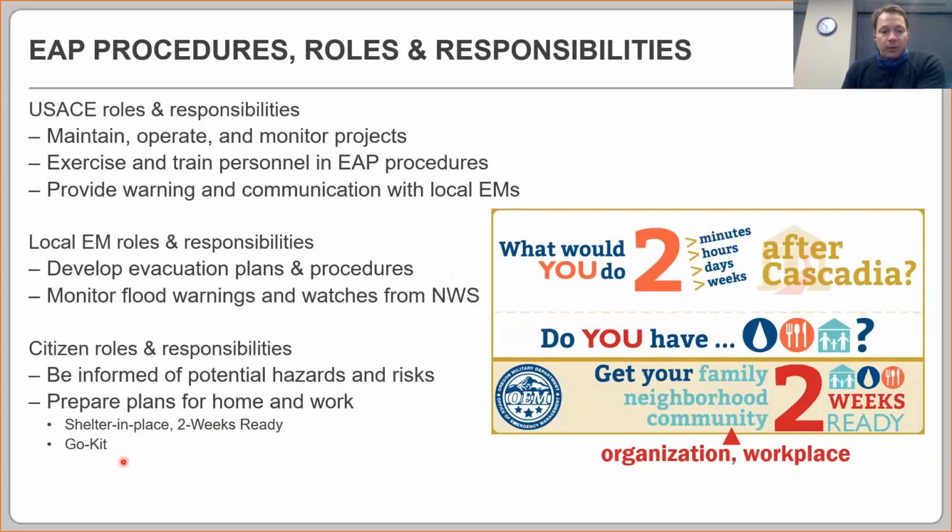And then also have an evacuation plan or a go kit. Have your key things ready to go so that if you are warned, if you go from a level 1 to a level 3 evacuation warning, you're prepared. You have what you need to get out and evacuate your home and get to safety.